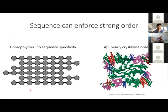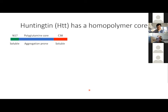And so let's start off with the homopolymer limit here. And again, this is actually a relevant system because the homopolymer poly Q is the core of Huntington protein and Huntington's disease.